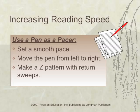Because you're moving faster, you're lowering your subvocalization, the little voice in your head. And also, as your pen moves faster, you will move faster. Give it a try and you'll see. When you slow your pen, you slow down in reading. So this really helps you stay focused, pick up your reading speed, take in more information, and will also help you at the end with your comprehension because you're taking in phrases and main ideas rather than single words.